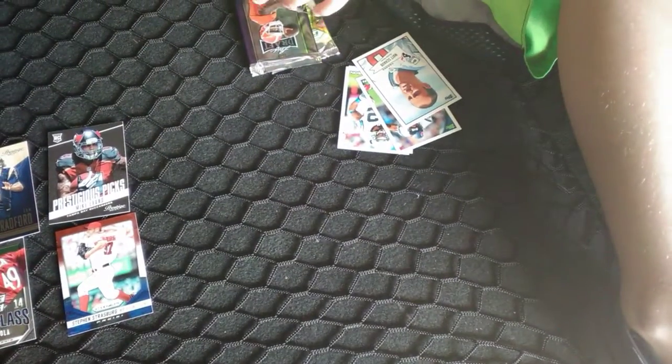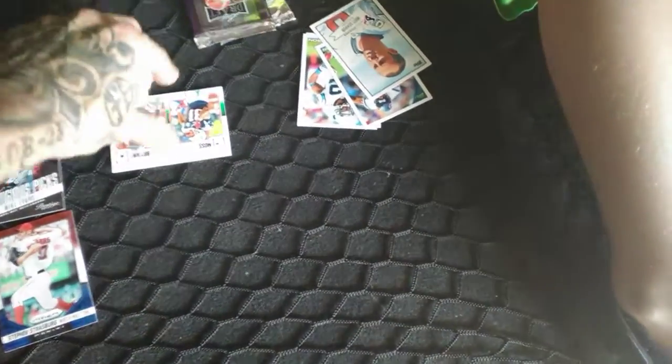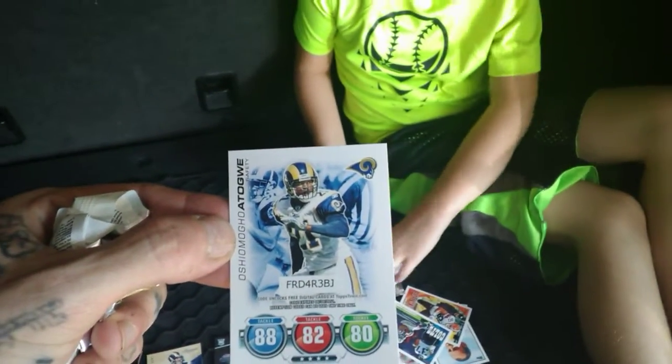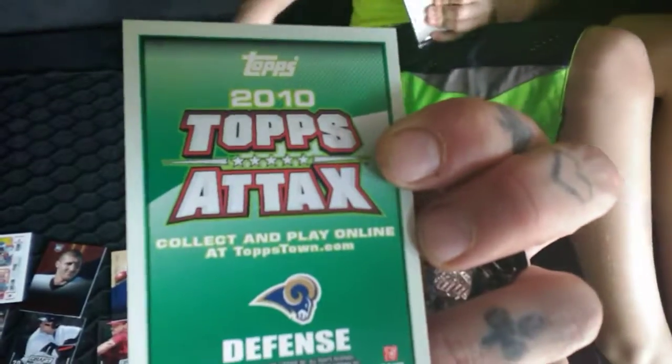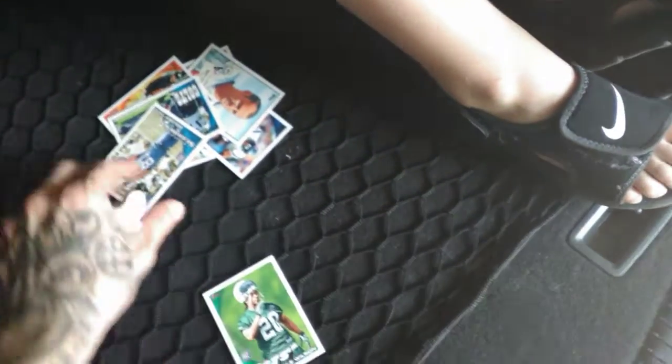Whoa, what's this? This is two of the same guy, I think. I don't know. Dez Bryant. This is a good one. Randy Moss and Dez Bryant. This is a good one. What? I don't know what that is. If you guys know what this is, please let us know. That's a new card. That's good. Topps Attax. Topps Attax? 2010. So that's how much he attacks somebody. No, it's some kind of game you play, I think.